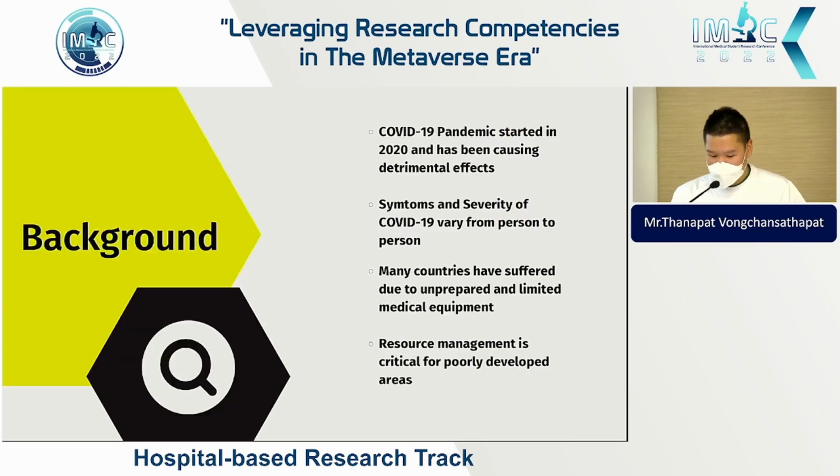During the past couple of years, a new emerging virus named COVID-19 has been causing a pandemic. The severity of this disease comes with a wide spectrum, ranging from asymptomatic to critically ill patients. Many countries have suffered due to unprepared and limited medical equipment. Resource management is crucial for poorly developed areas.